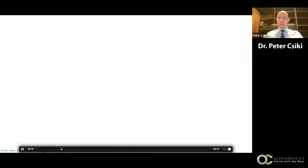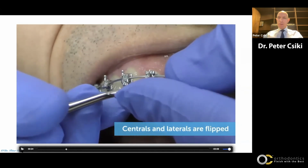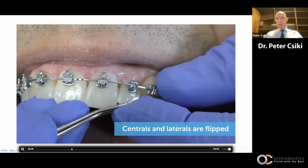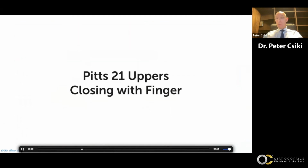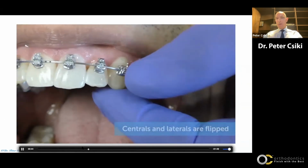This is the uppers, and you see here that by opening the brackets, just the uppers are flipped. Dr. Pitts holds the opening instrument in his right hand, and with the forefinger of his left hand he pushes the opening plier a little bit, and this is how he opens the doors. And you have to hear a double click. It's very important. Double click when the brackets are opened, and double click when you close them. You can close them with a finger, your fingernails, very easy, just like that.